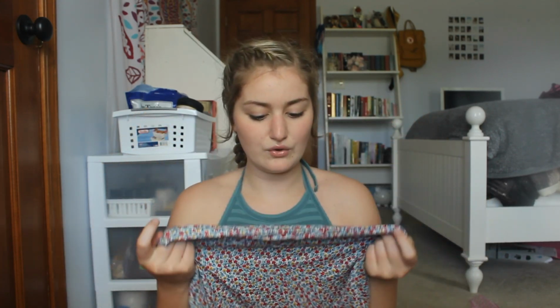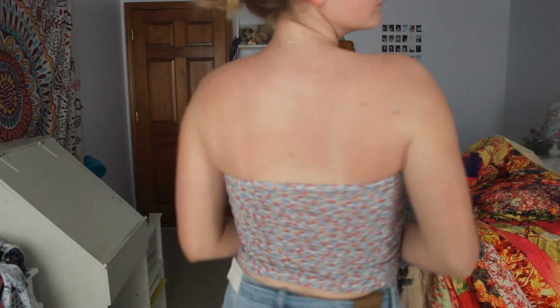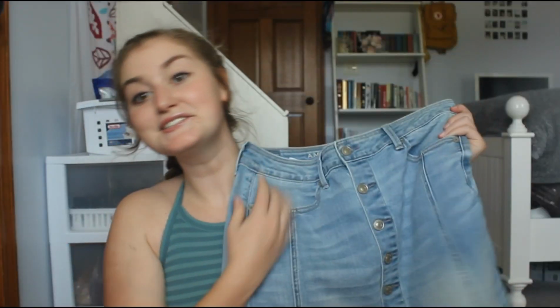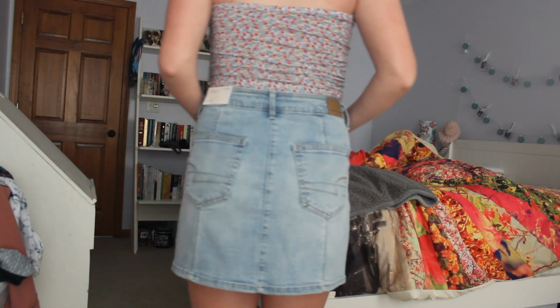I got this tube top that I love. I love this design. It is so cute. I love these tops too. I think it's kind of ridiculous that it's $15. It's the least amount of fabric to make this, but I really like it, so I got it. And then I kind of splurged with this skirt, but I've always wanted one of these, and she's just so pretty. Oh my gosh, I need to quit spending money, but this is what I got. I literally spent a whole paycheck on this.